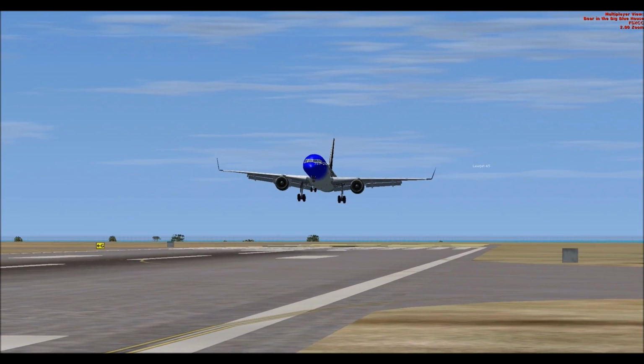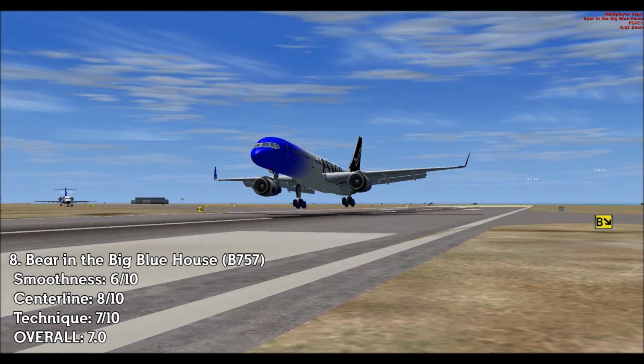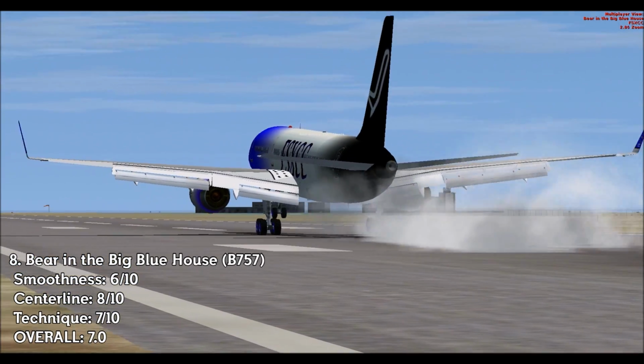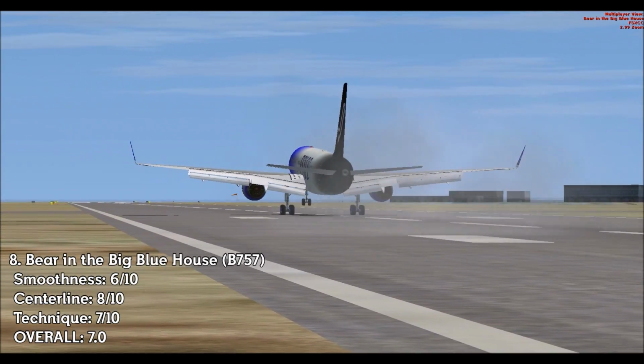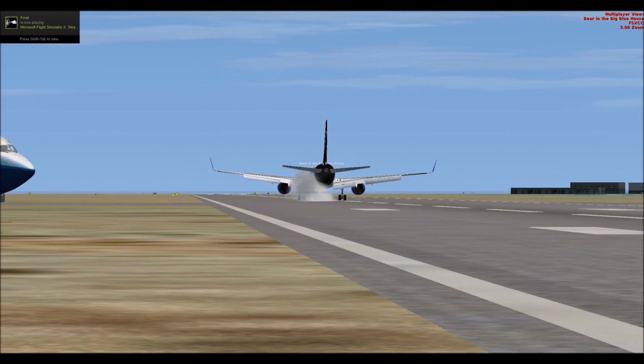At number 8, we have Bear in the Big Blue House. Scores a 7 out of 10 on this landing. Gets an 8 out of 10 for centerline. He's pretty solid there, but drops that left main gear a little bit hard onto the runway, so gets a 6 out of 10 for smoothness and a 7 out of 10 for technique at the 8 spot.